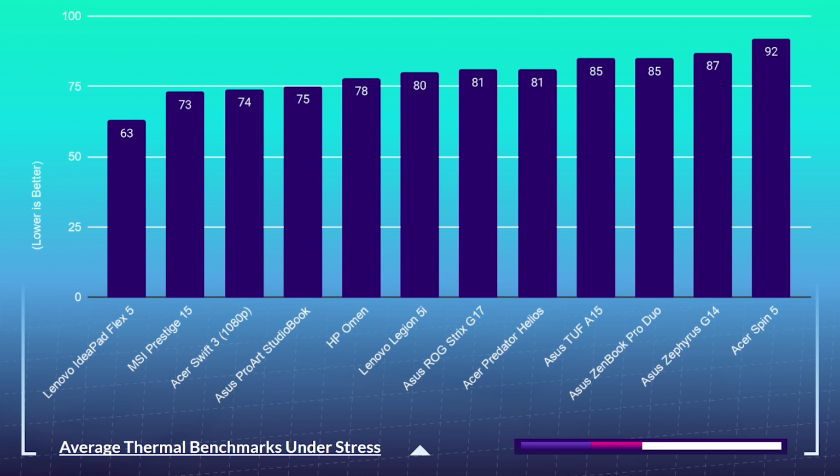As you see the Acer Spin 5, which is a laptop with a non-dedicated GPU, I left that on there just to kind of show you where laptops sit. It's getting the highest temperatures. From there we have the G14, which I said was a hot laptop. It packs a big punch in a small frame, and it doesn't have the best opportunities for ventilation, but it isn't outrageously hot. It's just very noticeable. From there, you have the Asus ZenBook Pro Duo at 85 degrees Celsius, the Asus TUF A15 at 85, Predator Helios 300, Strix G17, and then it just falls down the list here.